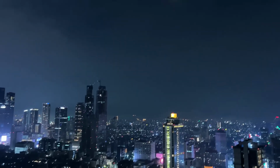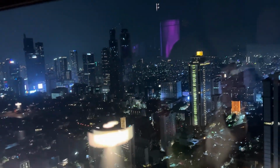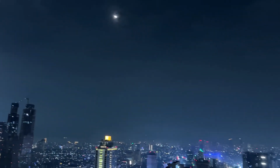To wrap up the day, I headed to a rooftop bar at a hotel nearby. It's one of the highest spots in Jakarta, and the view was absolutely stunning. Even at night, it was still hot up there, but a refreshing mojito made it the perfect way to end the evening with those breathtaking views.